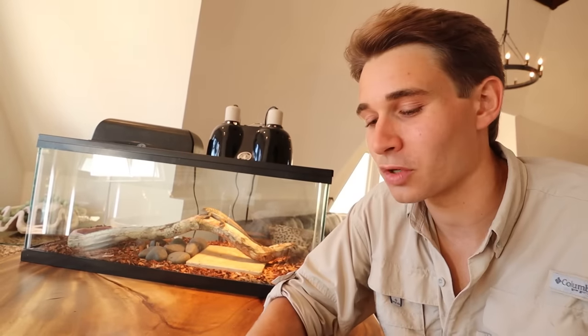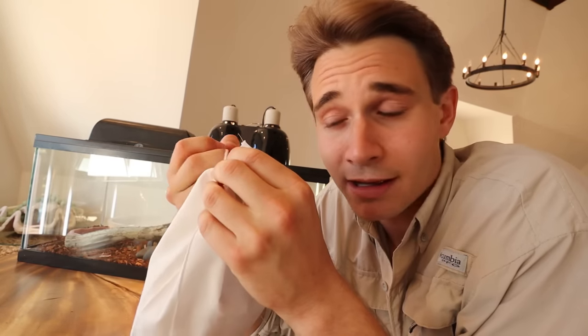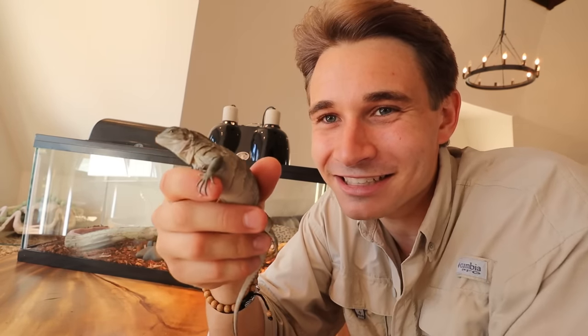So now that we added our first one in, it's time to unbag our female. I'm so excited to see her. I haven't seen her since we picked her out a couple hours ago. Now, we definitely want to let these guys acclimate. We don't want to handle them too much. Let's get her out right now in 3, 2, 1. Look at her. Oh, she's a little chunkers.